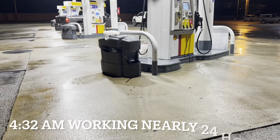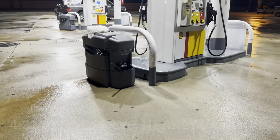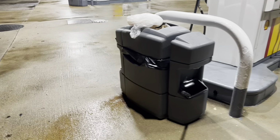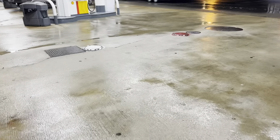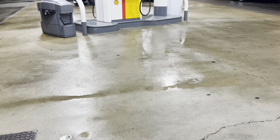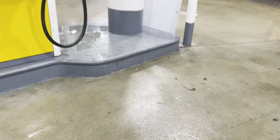Officially 4:32 a.m. I'm about an hour from the house. We got it looking good. We got the sodium hydroxide down, the hot water. Looks really good all around the garbage cans, all up to the diesel. Got it looking really good. So yeah, we're gonna head to the house and call it a day. Once this dries right here, it'll look really good. See, just a dark shade of concrete, but it's clean nonetheless.